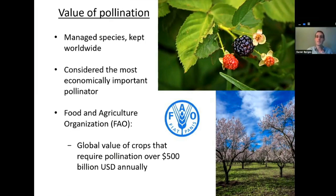The other big reason that makes them important pollinators when we're talking about our crop and agricultural landscape is the fact that they're a managed species. Honeybees, like Kiera and Kim were mentioning, are not native to North America, but they have been spread basically worldwide at this point.